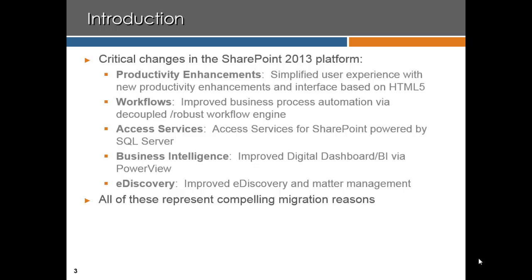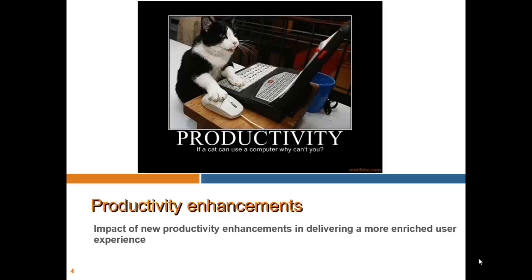The third one I think is really useful. We encounter a lot of Access databases out there. So the institution of Access Services and how that can be utilized in 2013 has come a long way, and I think this really does expand the capabilities of a wider audience and will increase adoption of the platform. The fourth one is business intelligence, and in particular PowerView. We'll go through what that looks like and what are the impacts to business users. And last but not least is eDiscovery. In my opinion, no other area in SharePoint 2013 are the requirements so targeted as they are in eDiscovery. All of these collectively, in my opinion, represent a true motivating factor or true driver to change.